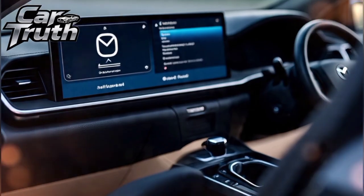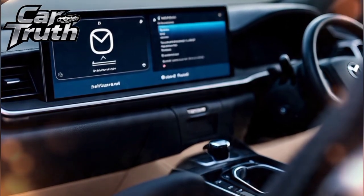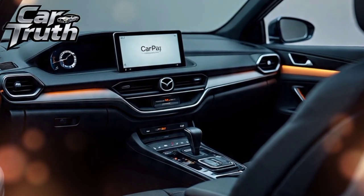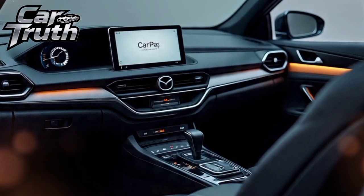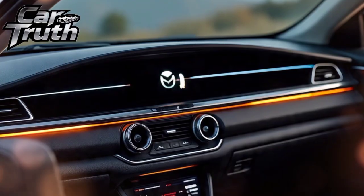One of the coolest features? The welcome light sequence. When you approach the car, the headlights and taillights animate in sync, the doors unlock silently, and the interior glows to life, all without pressing a button. It's not just convenient, it's emotional. It makes you feel like the car is happy to see you.